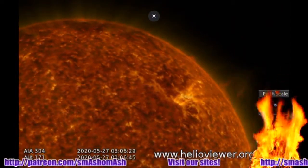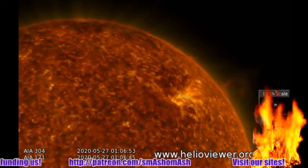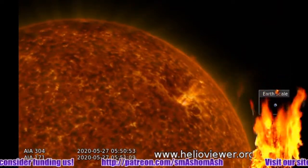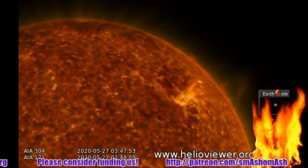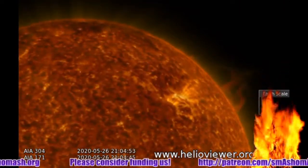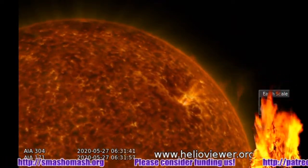Let's start things out looking at a Helioviewer movie of this active region as it starts to move into a setting phase in the west. And there's a filament kind of around the limb from our location, assuming that you're viewing the content from Earth.